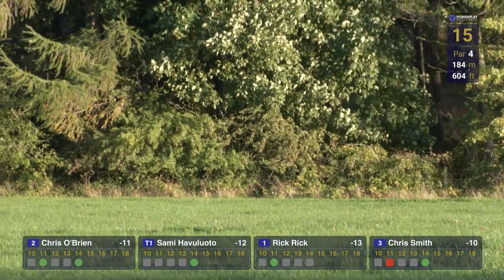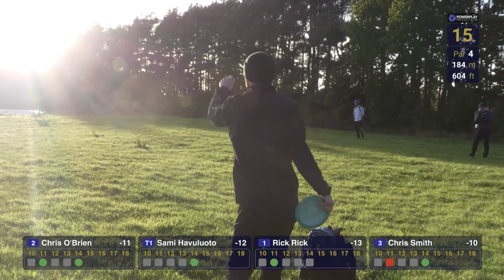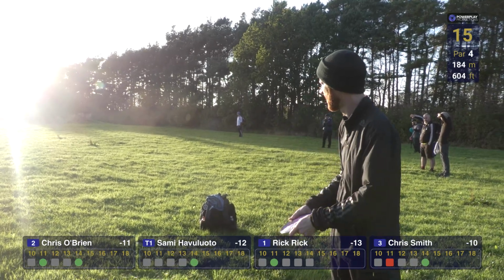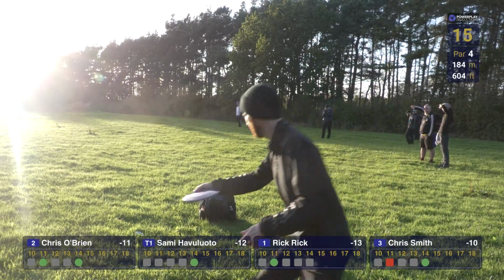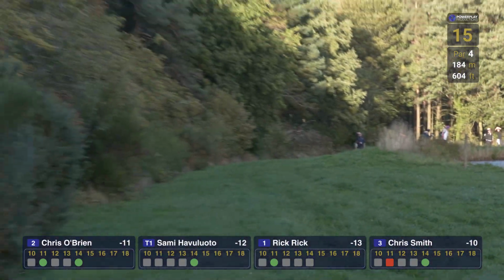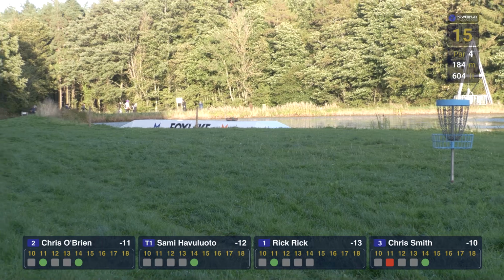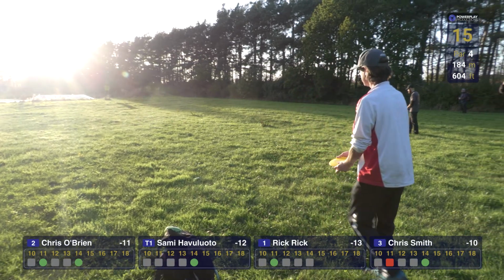He's probably in the area you're talking about, Seamus, where he might have the spike hyzer approach across the water, but this distance is sort of forcing the guys to make a decision. Do they want to go safe through the channel on the right or go straight out over the water? Chris threw that a lot farther than I thought. He's probably throwing a mid here. Depending how stable the disc is, you actually have to bring it out over the OB before it turns and glides back toward the basket, just like Chris did there. Fantastic shot from Chris. He'll be happy with the result.